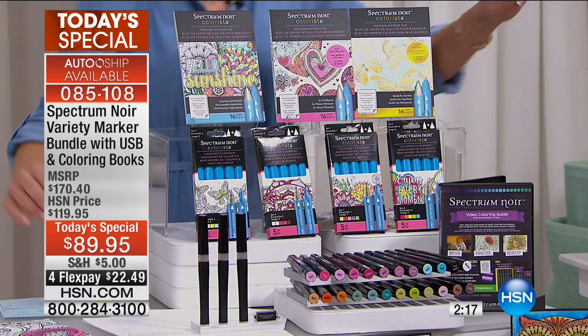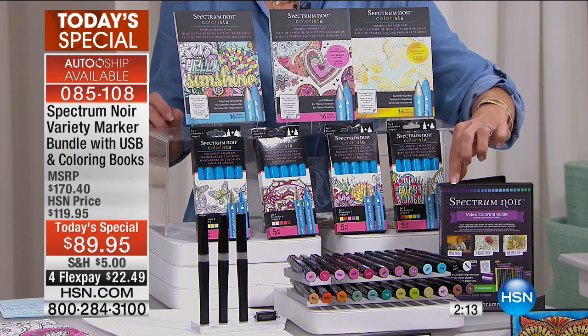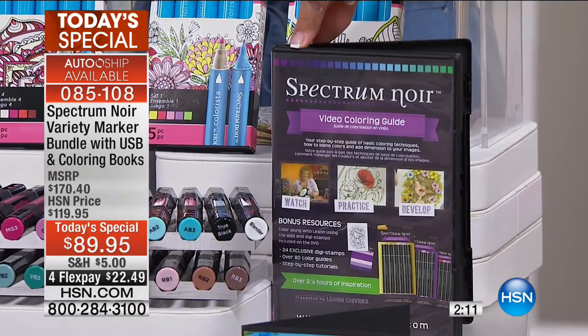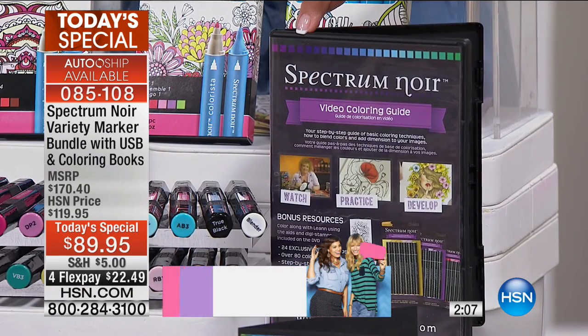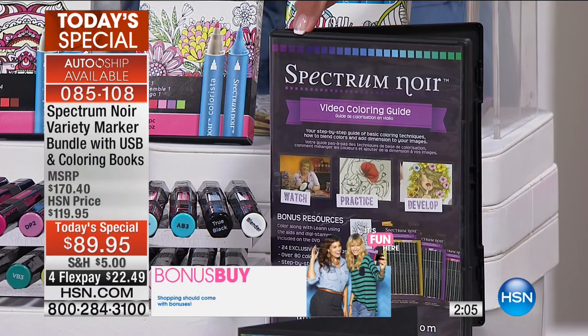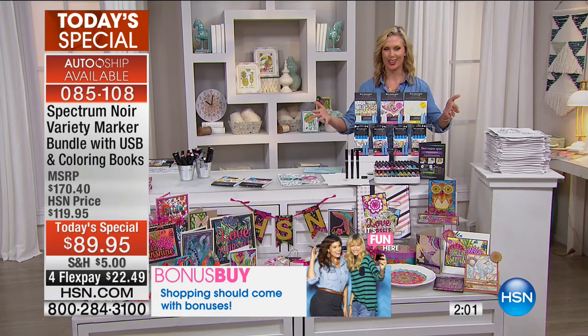So nice. And finally, you're getting the DVD. And this is going to give you, whether you're just a beginner colorer, maybe you want to learn how to blend, all those great tips on how to take your coloring to the next level and then more advanced techniques as well. So you see so many incredible projects here in front of me.